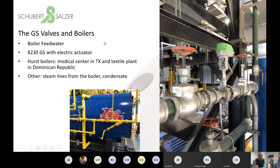So here's another GS. So this is also boiler feed water in this case though. And this is an electric sliding gate valve. We have a lot of our valves on the Hurst boilers. This one's in a medical center in Texas, as well as this is a textile plant in Dominican Republic. This is the medical center in Texas. Here's our valve.